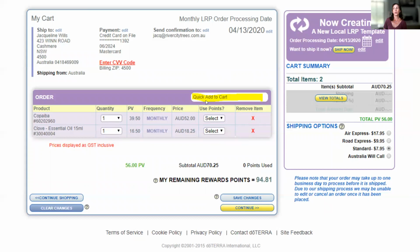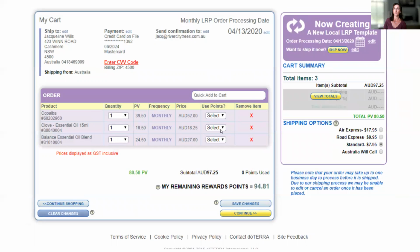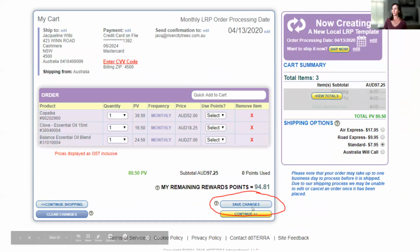Now up here, you've also got a quick add button. So if there's something else you're wanting, like say Balance, you can click on there, type in the first few letters, and it'll give you the option to choose it here, and that just adds it onto your cart. If there's something you go through and go, oh, I don't want that one, just click on the little red X and that will take it out for you.